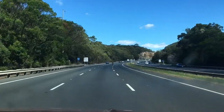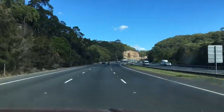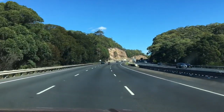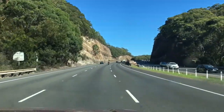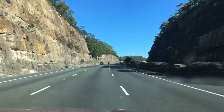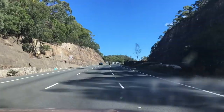I think I'm driving pretty much straight into it at the moment, which is why... Yeah, not happy. Don't like wind. But look at this. Magnificent. And we're going uphill again because the car decided it wanted to go back another gear.